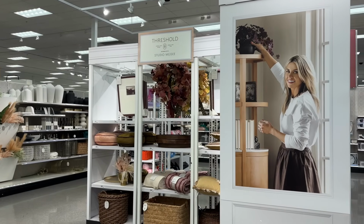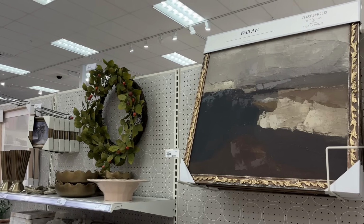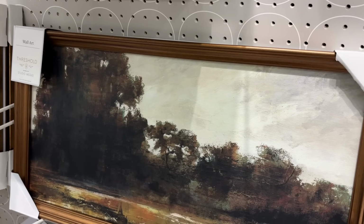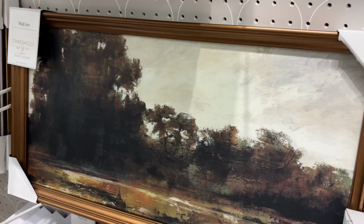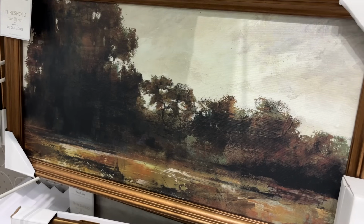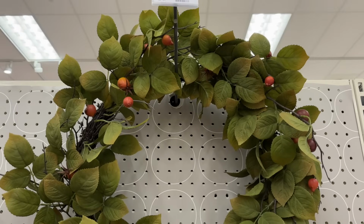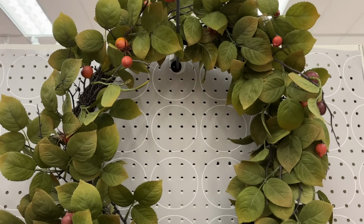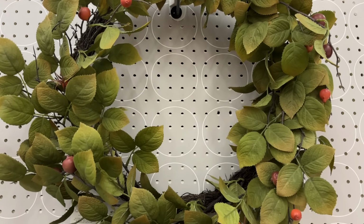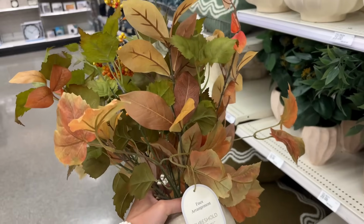Now onto the Threshold and Studio McGee collection. Not a ton of new items out at my store, but a few did stand out that I wanted to share. First up is this landscape print with trees. I love the fall shades and thought this was a really beautiful piece. The wreath with berries is also so pretty for the fall season. Such a nice piece to transition your decor from summer to fall. It felt full and rich without being too heavy.